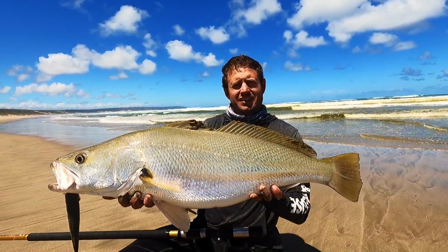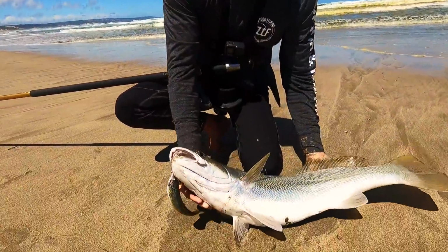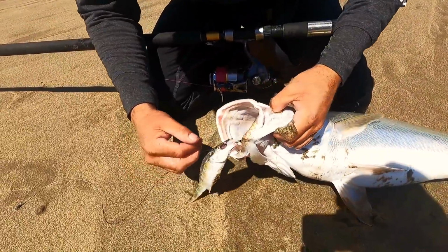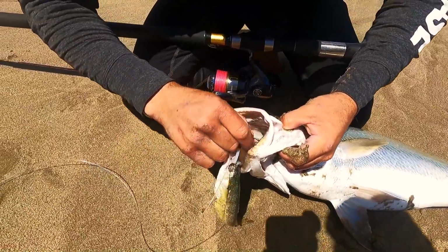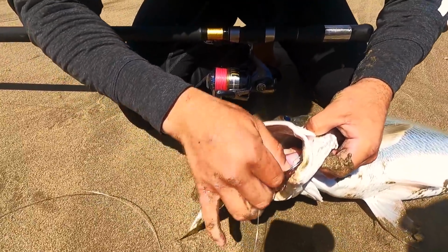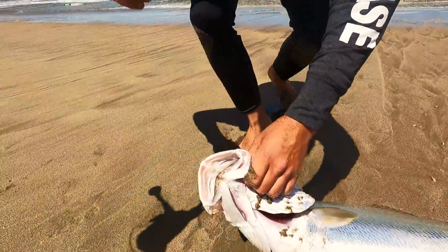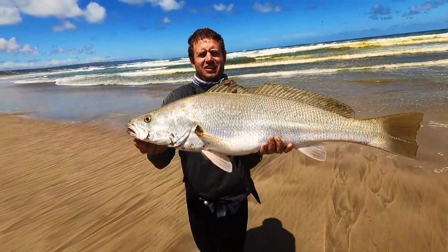Okay. Just want to get the hook out. Now it's going to bite me. That's it, circle hook doing its job. Right here. Okay. Put it back.